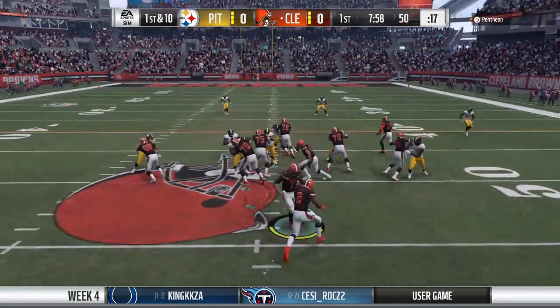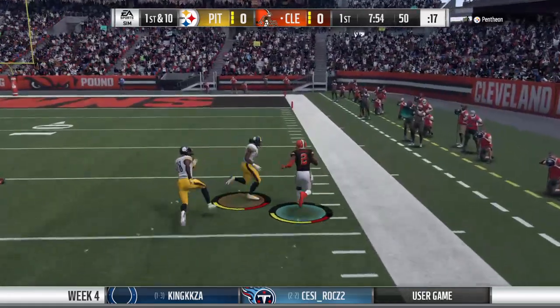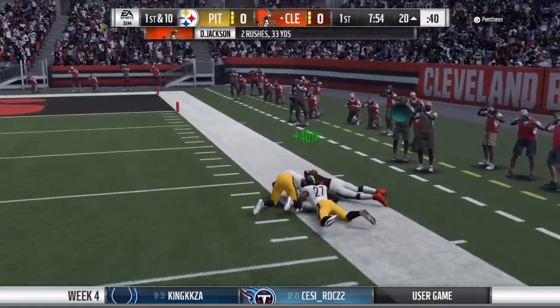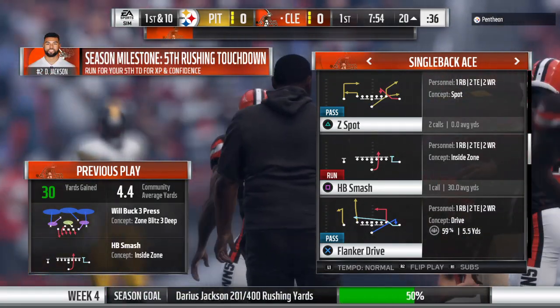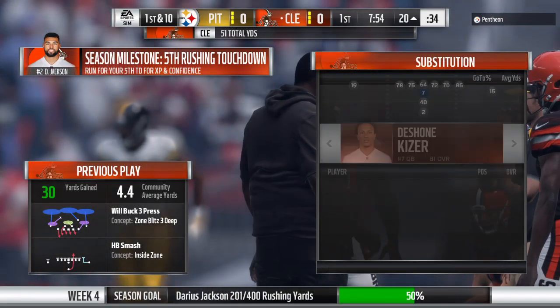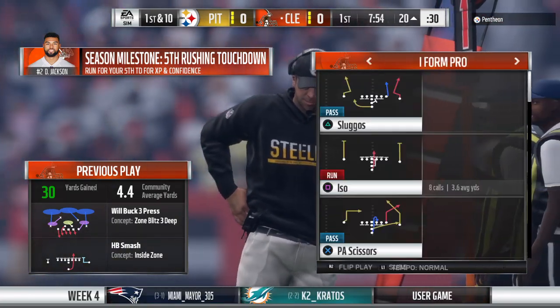They'll run it with Jackson. Room here to run. All told, it's an even 30 and a first down. This is a little bit like baseball here. Strong up the middle. Both sides want to be that. In this case, the offense ended up winning the ultimate battle.